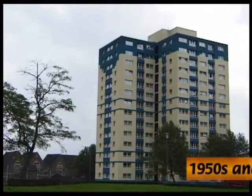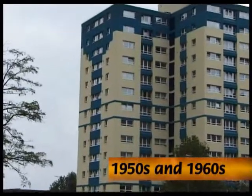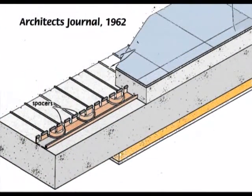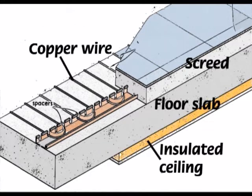During the 1950s and 60s, electric heating was popular in flats. It was cheap, easy to install, didn't require a flue, and unlike gas, there was no risk of explosion. Underfloor heating was common and usually comprised a series of copper wires within the floor carrying electric current. An insulated ceiling prevented heat loss into the flat below.